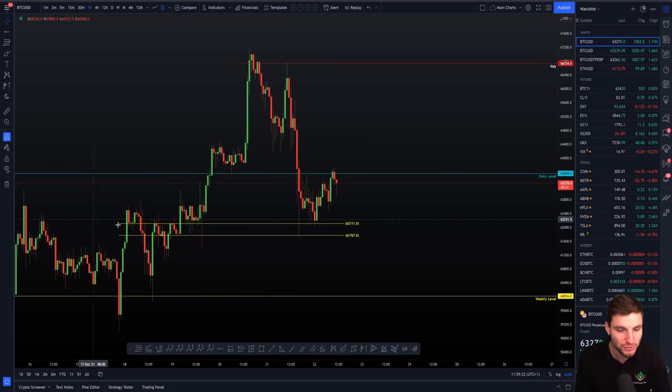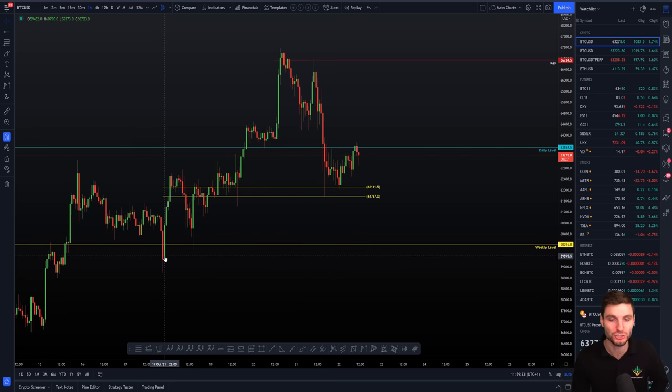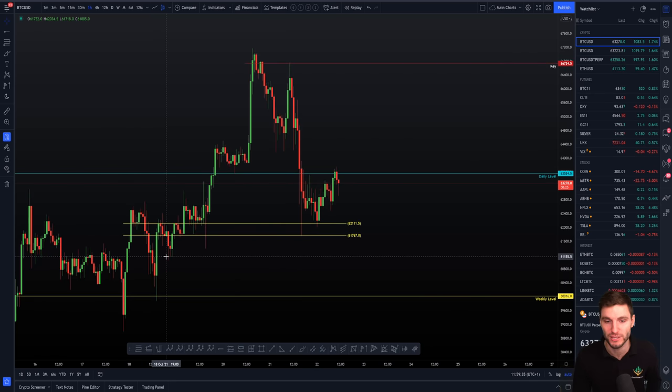Okay, and if we zoom in on the chart here, we can see how we did a quick demand test of the level. And then we got the retest of it on the 18th of October. This is showing to us that this level has clearly flipped from resistance into support. We are expecting another move to the upside.